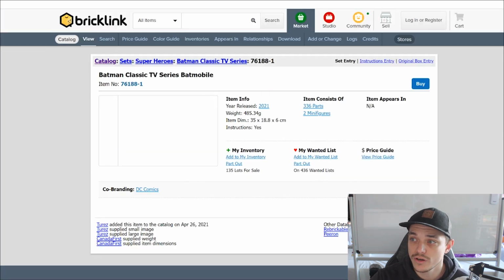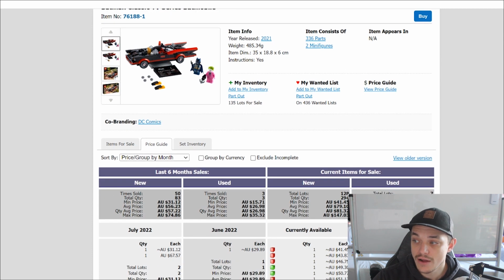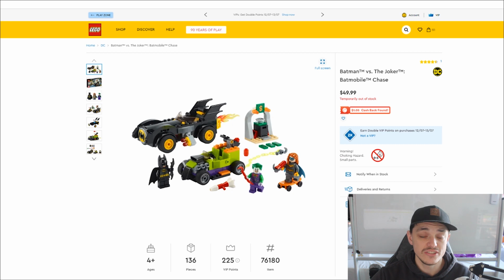We're going to go back to Bricklink, and we can see that, like the Tumbler, the one before we did have a look at, there has been 50 sold in the last 6 months, and we have a look here, there's only 128 sellers with 294 quantity available as well, so not as much as the other sets on this list. So the supply is low, the demand is high, it is always out of stock, exclusive figures, it's classic, it's collectible. Will I be investing in it? Absolutely, I will be.